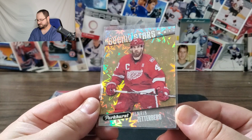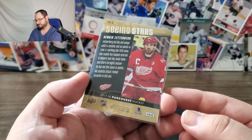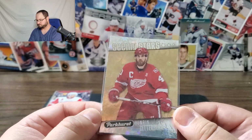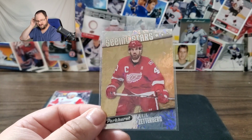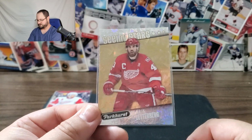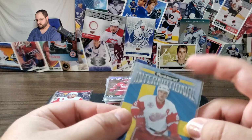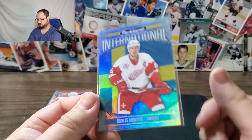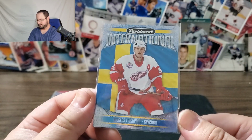Seeing Stars. This was a nice subset too. And there were different parallels as well, different colors. For some reason, I want to say red. I think red was one of the parallels, I think. The variations. And next up, we've got Lidstrom. Looks like it's going pretty deep into some Detroit here. Just noticing that now. International.